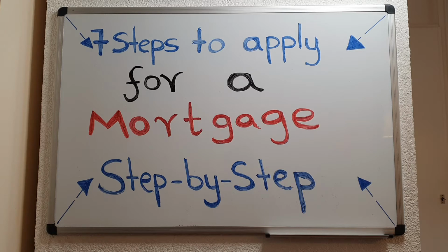Step number 2. Think about whether you're mortgage ready. Although lenders have different criteria when it comes to who they'll lend to, mainstream lenders will all expect you to have a good credit score. If you have a poor credit history or no history of using credit at all, you'll need to spend some time improving this before you apply for a mortgage.